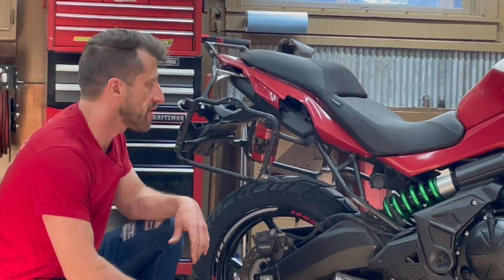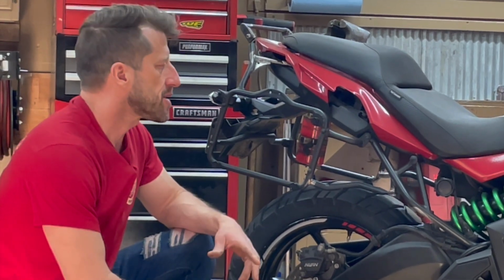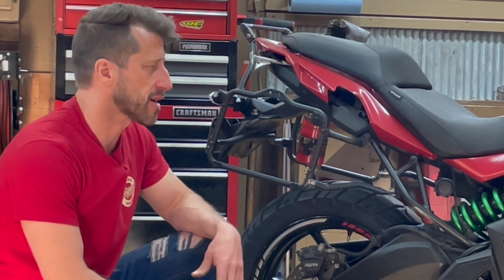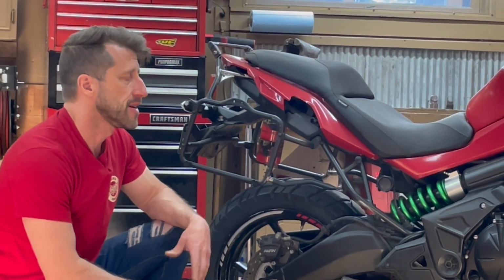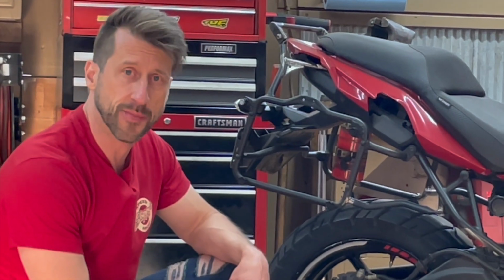Well, now that my weight-saving mods are all welded up, it's actually time to put weight back on. You see, the longest stretch between gas stations on the way to Tuktoyaktuk is around 250 miles, and the range of the Versys is right around 250 miles. So it looks like I'm going to have to carry some gas with me.